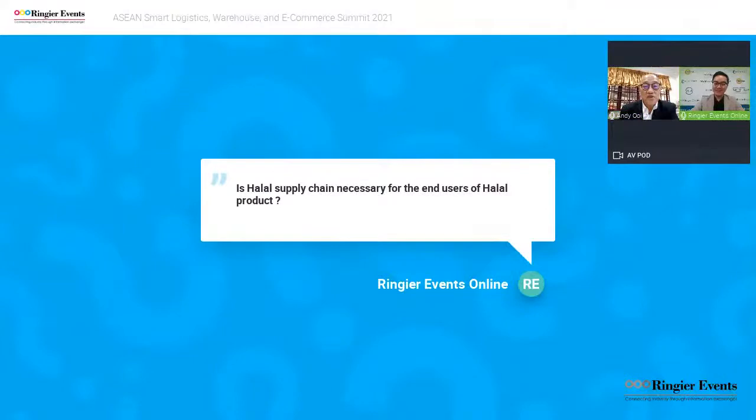The halal supply chain is necessary for the end user of halal products. So we are talking about halal certification, the halal supply chain, and transportation and delivery. Currently, goods are delivered by whatever means. It can be in a small little car. They carry many small parcels, many small consumable products, where some are halal and some non-halal.